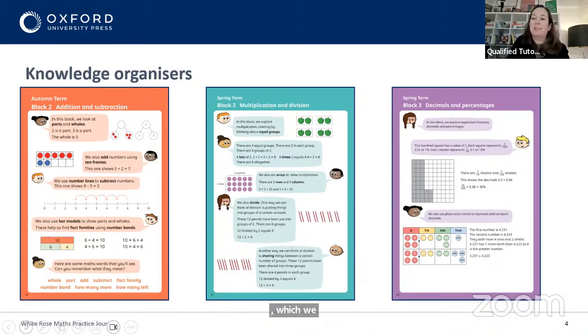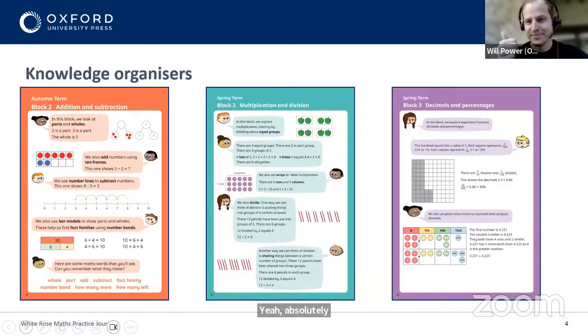Oh, lovely. Let's talk about Numicon next time. Yeah, Becky, absolutely. Great.